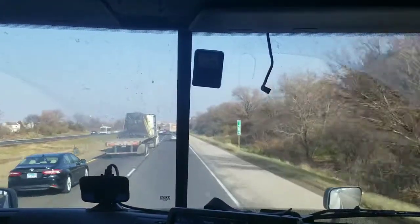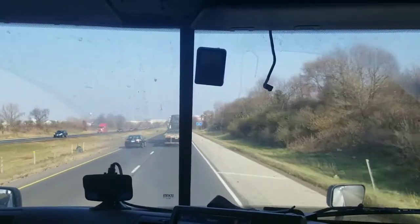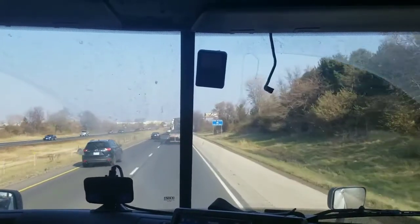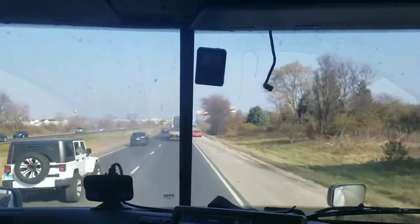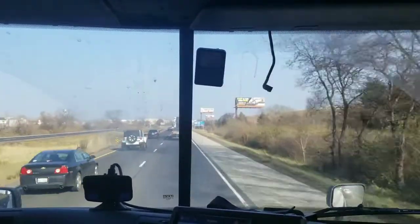I have a distance alert, so I'm trying to ease off to keep it over a second, because if it goes under a second for too long, it reports to the company that you got a following distance violation, and then you have a drive cam and have to answer for your actions.